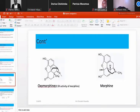Let me just take you to the structure. So this is an analog made out of this drug extension strategy. Remember, when you look at morphine, at this position we have a hydroxyl group. Later on they removed this hydroxyl group, because we mentioned that it was not really necessary for the analgesic effect, so it can be replaced as you come up with different analogs. Because of that, they came up with oxymorphone, which was found to be about 2.5 times more active compared to morphine after introducing this group.